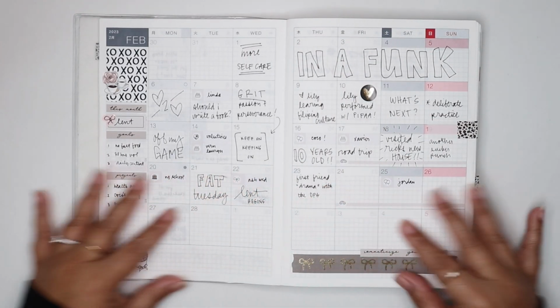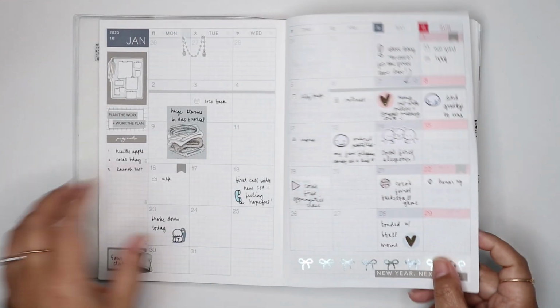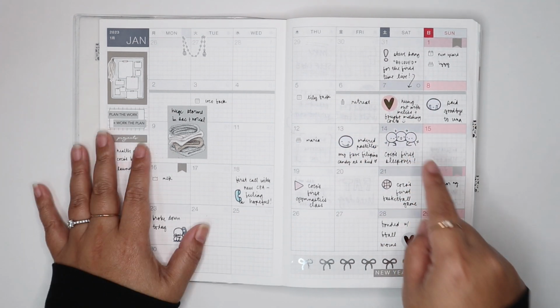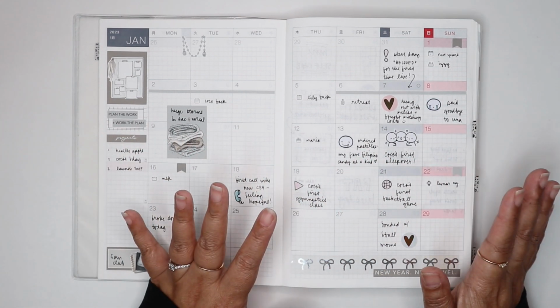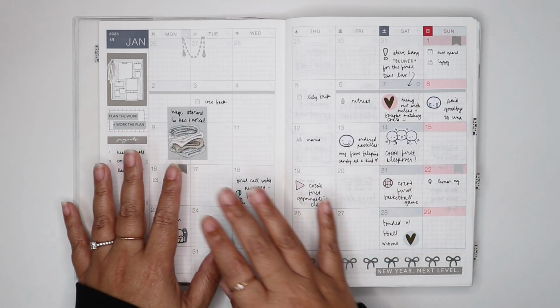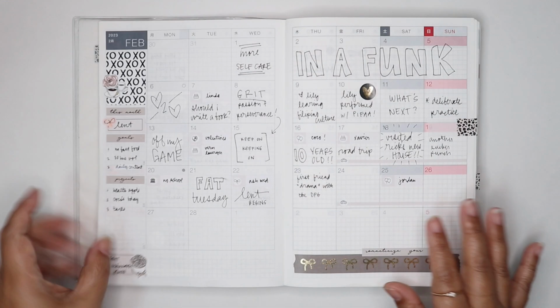So this is for the month of February, and in the previous month I was doing highlights, so events like holidays, or this is a retreat, my daughter's first sleepover, things I just kind of want to note for the month. But then I was starting to feel like there's so much blank space here, and there's always that weird feeling that you want to fill in everything. So for February, I tried something different.